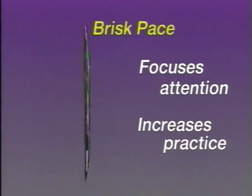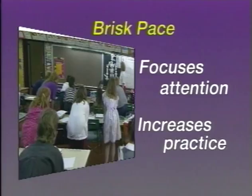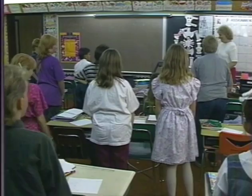The same rule applies in the classroom. Student learning increases when teachers present instruction using a brisk pace. Watch. Ribs. Good. Humerus. Good. Femur. What do we know about the femur? Largest bone in the body. You're awesome. Largest bone in the body.